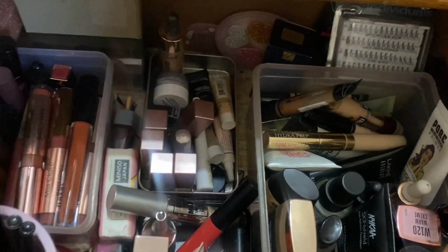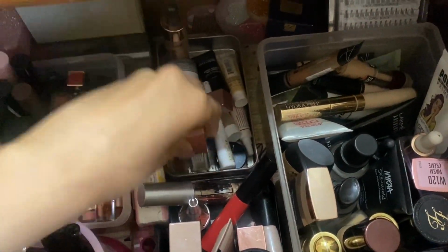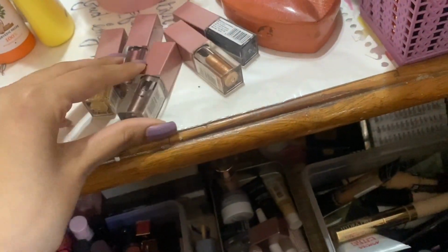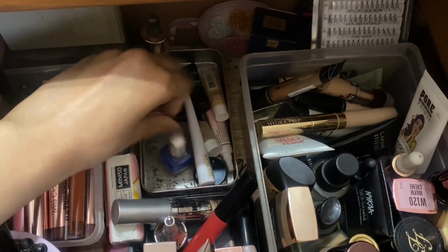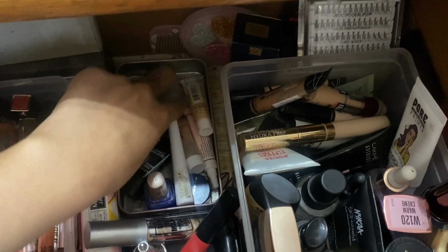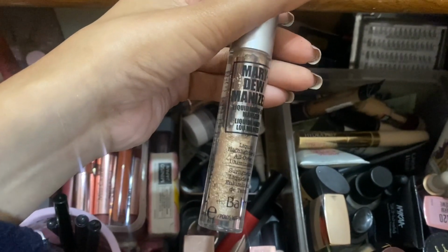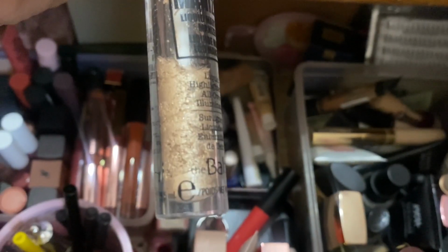First, all these liquid eyeshadows from Swiss Beauty are completely dried up. Oh my god, that is so dirty. Let me cover this up. Okay, I don't know what I did. Also I have to declutter this one. As you can see, this looks so ugly.